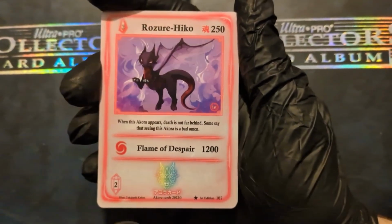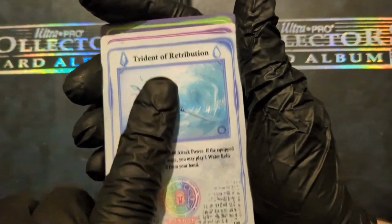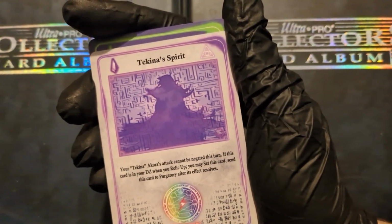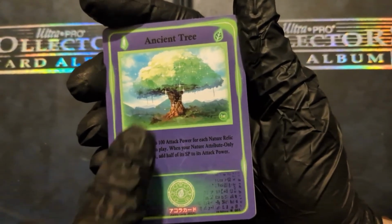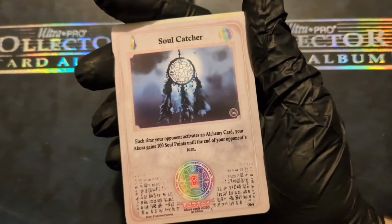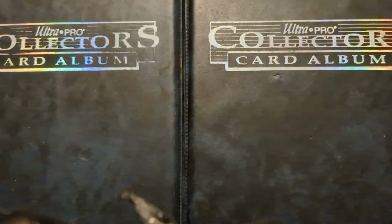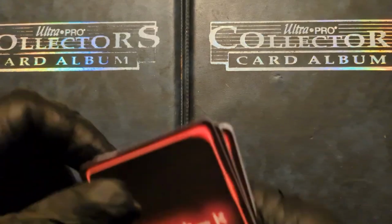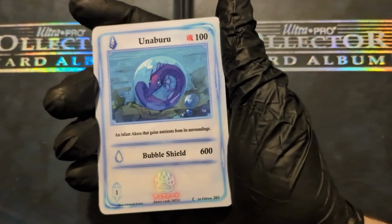Booster box, £30 maybe. Nice dragon. Zuhiko. And I thought, well, why not? That's what I do. That's what I like doing, getting random cards that look nice. Tree. That little thing. Would you have a duplicate soul catcher? Oh, Jinsoku. Cute little dragon, or flying thing at least. Boom. Zera. Nice.